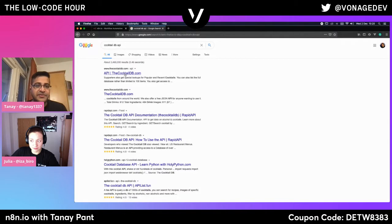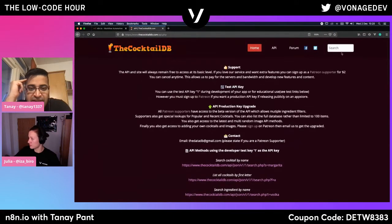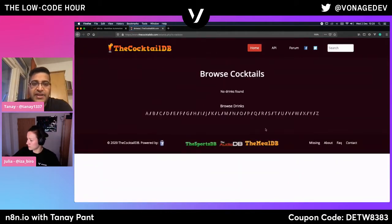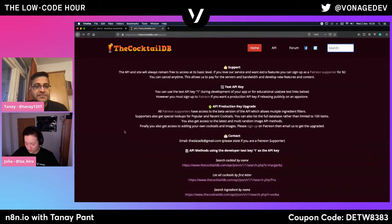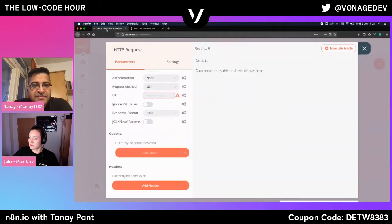Is this the one? Yes, that should be the one. And then we can search for random. I think it's a bit down. No, I think it's going to look for the drinks, with Command F on the previous page. Oh, there we go. Random cocktail? Yes. So we paste it in the URL. All right, and that's it. It should be a GET request, and we click on the execute node on the top right.